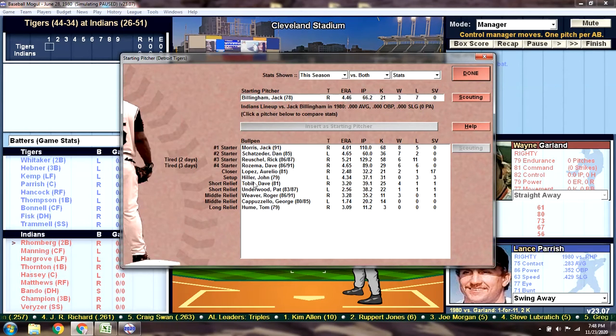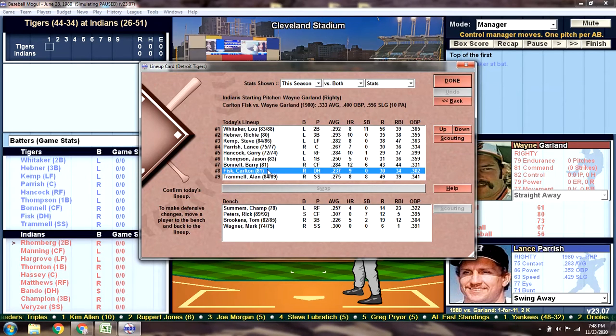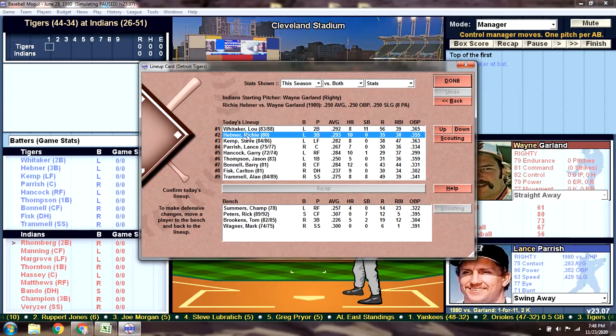All of our bullpen is available, and that was part of the problem in the series with Baltimore. We pitched so badly in the first game that all of our bullpen got used up, and we had to piece it together. We did put Carlton Fisk back in the lineup in place of Champ Summers, and I put Richie Hebner in there after the day off yesterday instead of Tom Brookins.